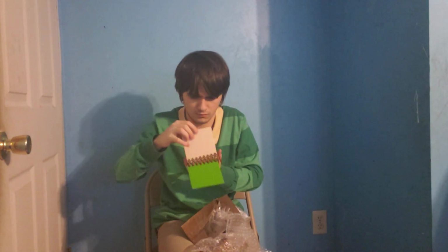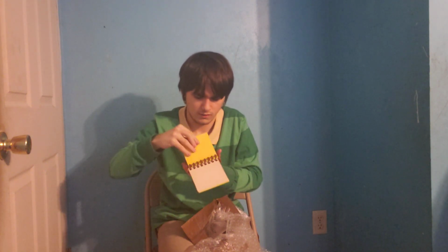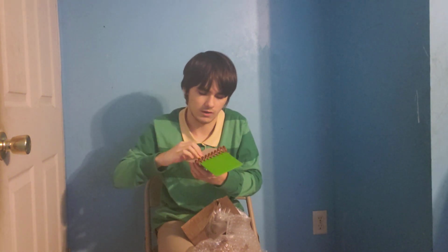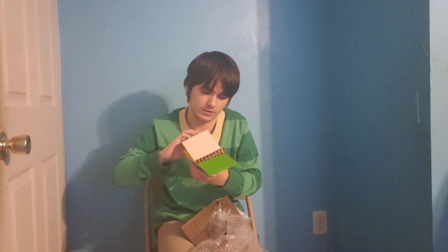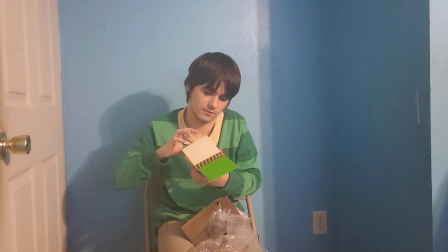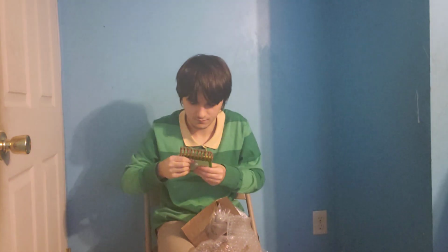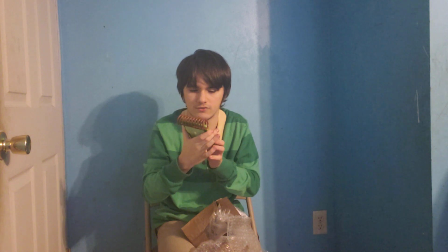Wait, so 1, 2, 3, 4, 5, 6, 7. Okay, I may have to swap my Nature Notebook pages with, okay, the first three I may have to swap with the beige ones. So yeah, officially got the Nature Notebook. I don't know why it came with some yellow pages for some reason.